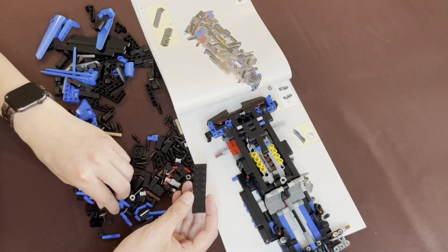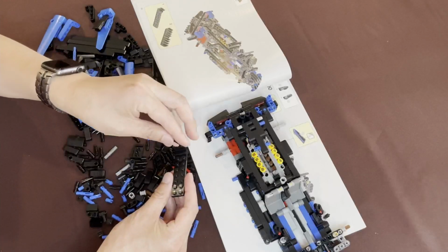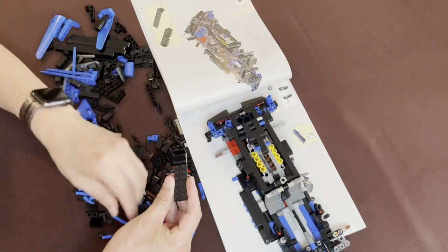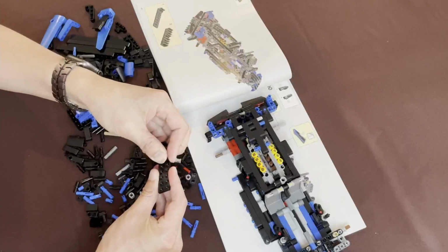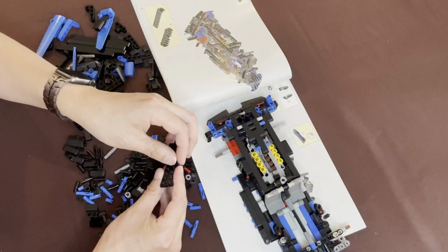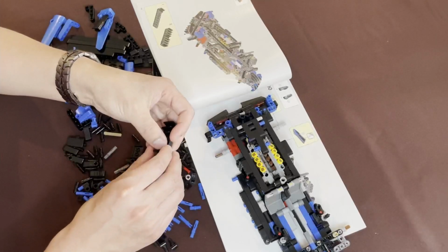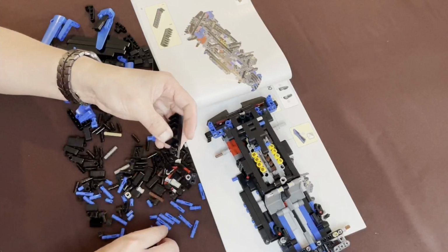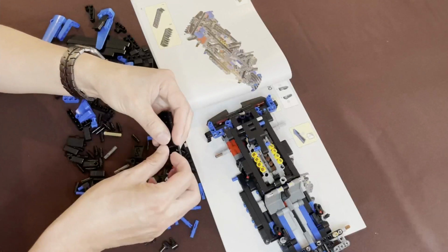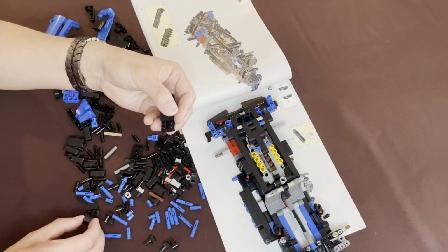Moving on to the rear diffuser, there are some inaccuracies too. On the real Senna, the diffuser grills do not go all the way up towards the middle of the car, whereas on the Lego model it does. The diffuser on the real car looks super aggressive and intimidating. However, the diffuser on the Lego model looks diminutive, unimpressive, and sadly uninspired.